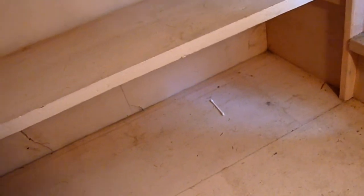Nice little shelves. Lots of drawers here, which are huge. This is over 3 feet deep. We got a nice little storage space in here. So, anyways, we are sad, I'll be truthful. We are sad that we are going to lose this pantry space because we need it. Our kitchen is very small.